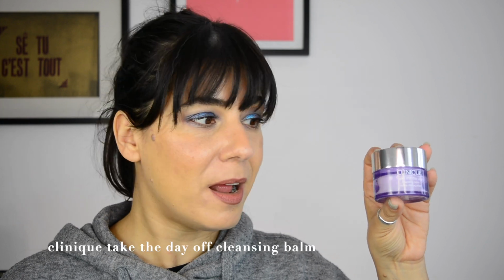In the evening, again, cleansing, treatment, and moisturization. The first thing I'm gonna bring is a solid balm, a cleansing balm. This is the Clinique Take the Day Off cleansing balm. I usually decant it. I have a little drawer full of bottles and jars to decant stuff into, but I had this one unopened.